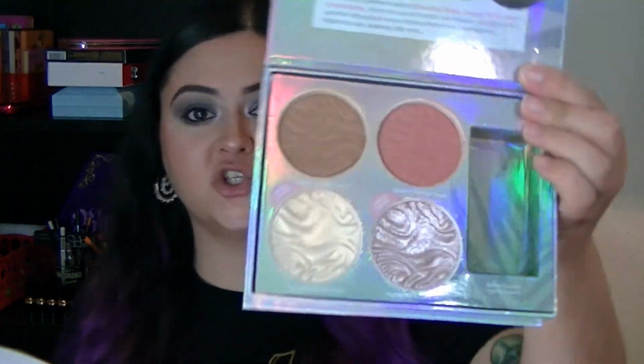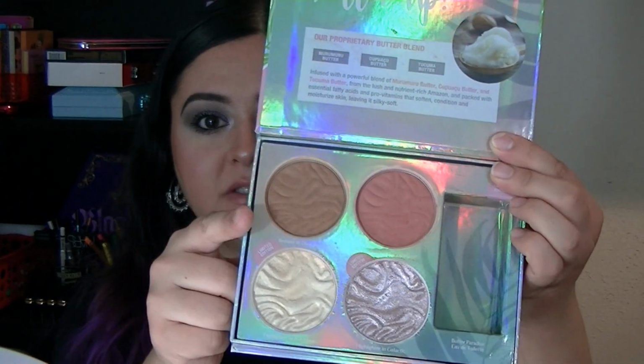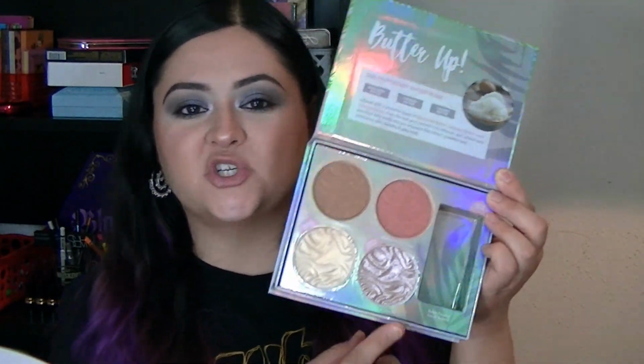Alright, the next product that I happen to pick up is this Physicians Formula Butter Collection Face Palette. This is an awesome face palette. The only thing I hate about this is the bulky packaging. However, this comes with a bronzer, a blush, and 2 highlighters. It also came with a small bottle of the Physicians Formula Butter fragrance.